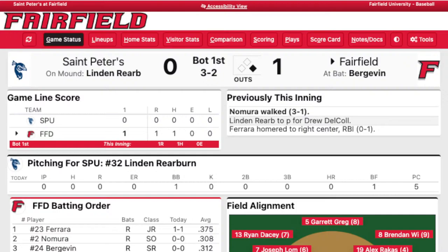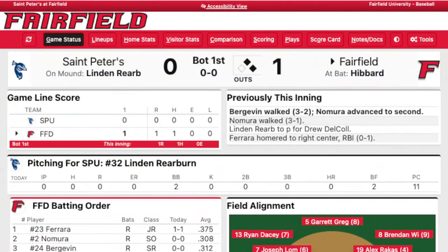The pitch from Rayburn is in the dirt for ball four, and that will put runners on first and second with no one out for the ever-dangerous catcher Ethan Hibbert. Yeah, Stags with the right approach right here. You know, a brand new pitcher comes into the game. You don't need to be swinging, right? You need to see if he has control, and right now he hasn't been able to find the plate.